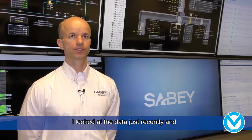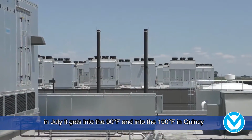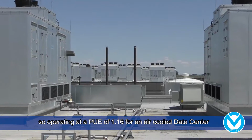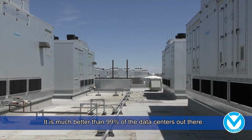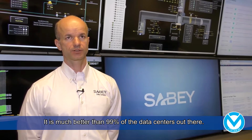That particular facility, I looked at the data just recently, and its average monthly PUE in July was 1.16, which again, in July, it gets in the 90s and hundreds in Quincy. So operating at a PUE of 1.16 for an air-cooled data center in those sort of conditions is extremely efficient. It's much better than 99% of the data centers out there.